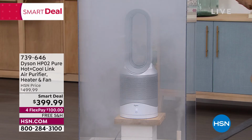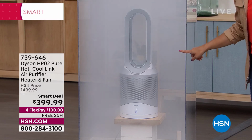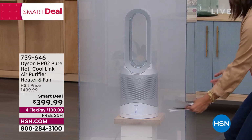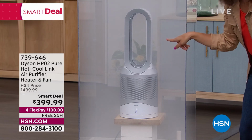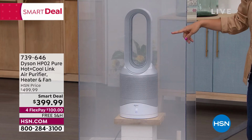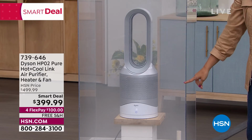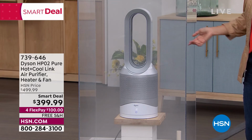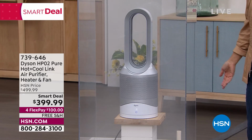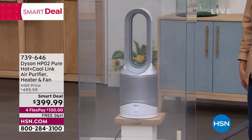We just filled this whole thing with smoke. We just turned it on. You see it moving. That is all the dirty smoke going into this bottom part all the way around, and then blowing out is fresh, clean air. You'll notice the smoke is disappearing before your eyes, and that just shows you how quickly this turns over the air in your home. And what I love is even when you're sleeping, at work, or on vacation, this thing is working for you, keeping things clean and fresh.